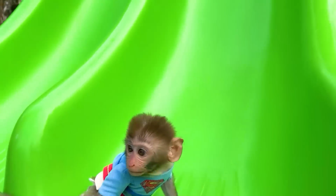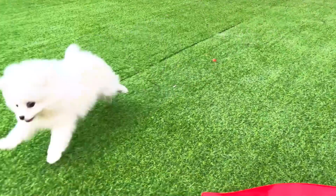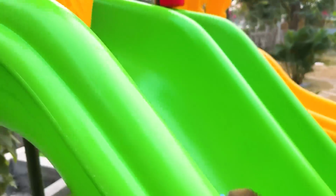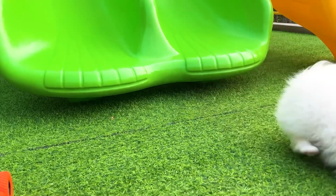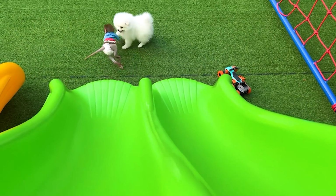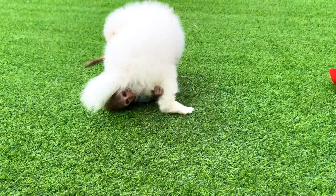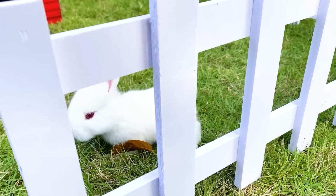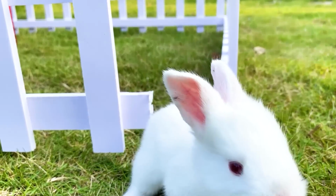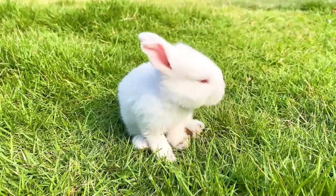Wow! Let's play on the slide with the monkey. With this monkey. Aw, this bunny is so cute. Oh no.